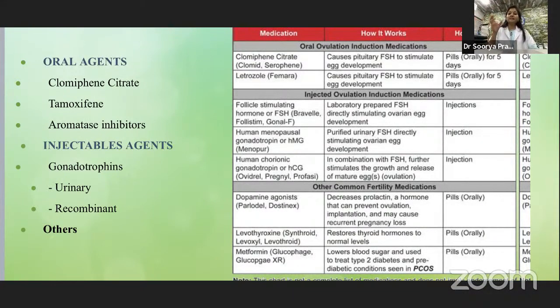Hypergonadotrophic means mostly it happens in case of ovarian failure, that is premature ovarian failure, either in case of Turner's or any genetic abnormalities that could affect the ovaries, ultimately leading to an increase in estradiol. So that is class 3. And class 4 is recently included, and that is nothing but hyperprolactinemic anovulation. In such scenarios, the prolactin level will be raised. At the same time, FSH will be normal and estradiol is reduced.